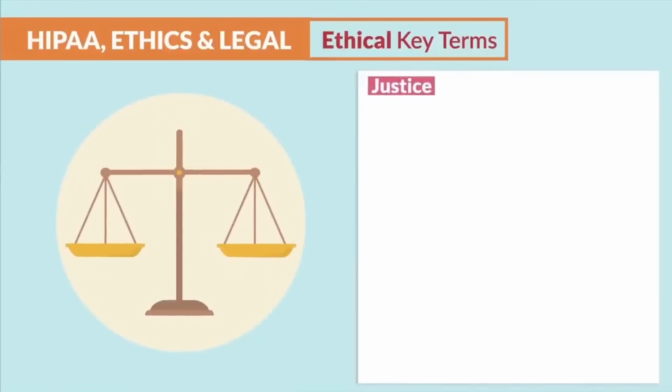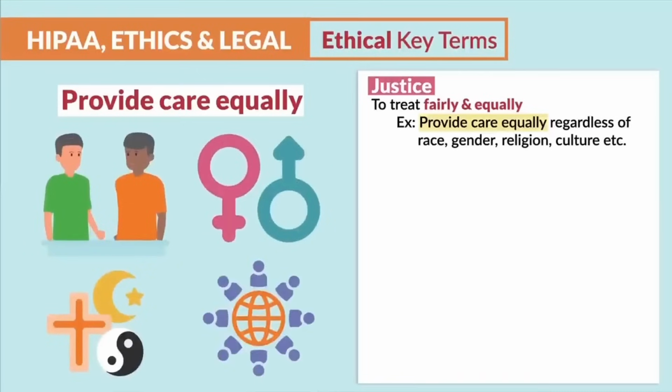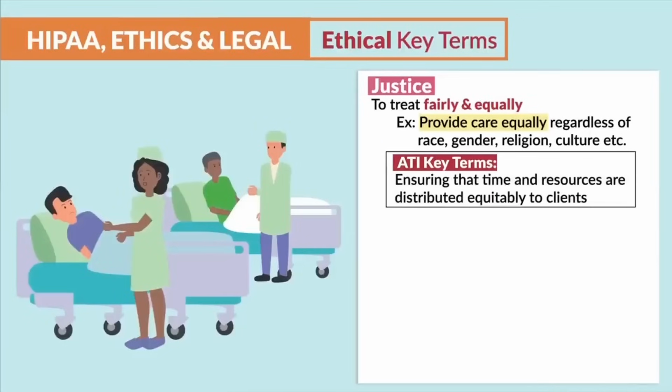Next is justice, to treat fairly and equally. A great example is provide care equally, regardless of race, gender, religion, or culture. So ATI key terms. Ensuring that time and resources are distributed equitably to clients.